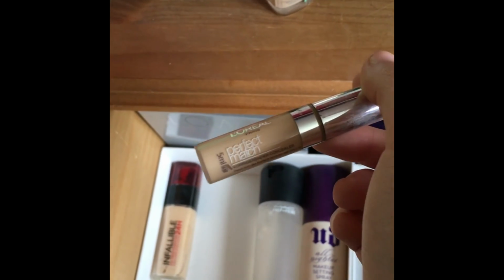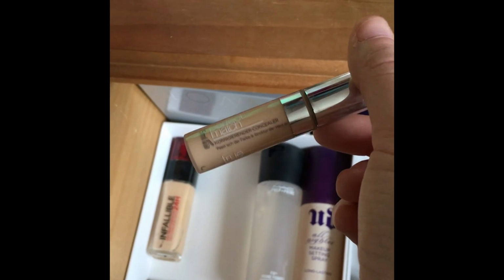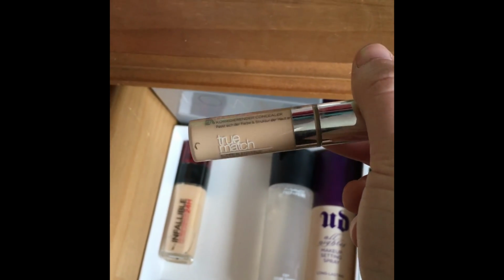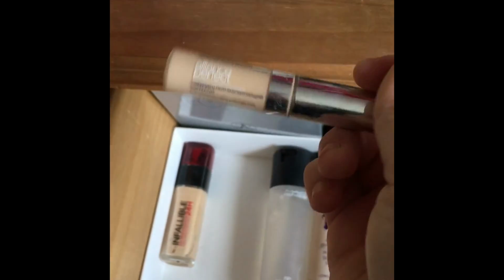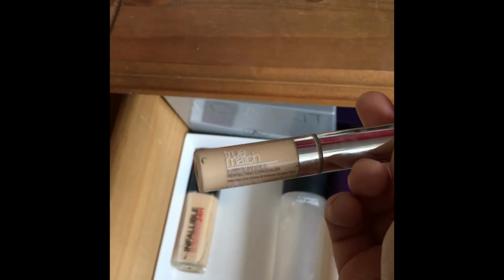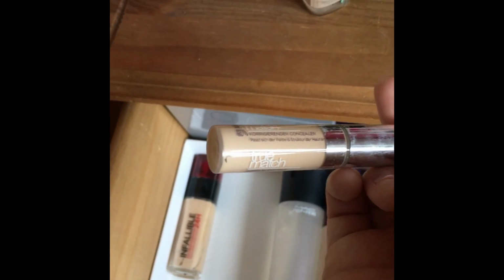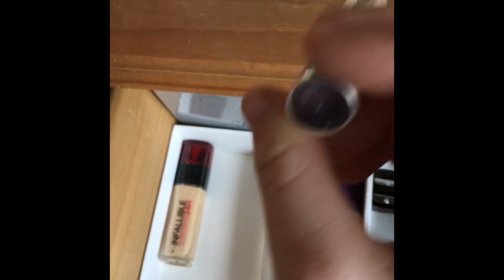I then just have the L'Oreal Perfect Match Concealer. This is the one which goes with the True Match foundation. It is a really good concealer. I absolutely love it. It's just so nice on the skin. It's so brightening. It looks quite orangey, but when you blend it in, it is so amazing on the skin, and I really love it. And this one's just in the shade 2, which is Vanilla.